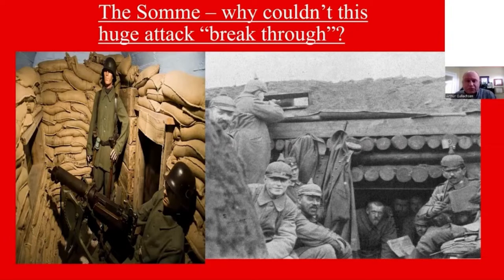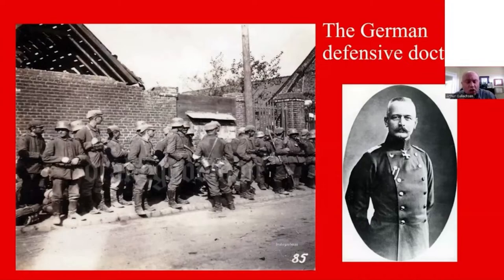So, that brings us to German defensive doctrine in the year 1916. It's laid out by the gentleman you see here on the right, the German general staff chief, von Falkenhayn. He's the chief of the German general staff, the Generalstab.